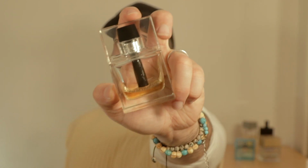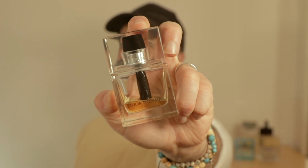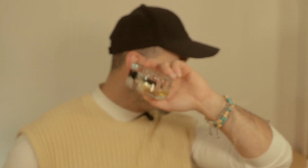This is Dior Homme, the reformulated, the first reformulation from 2011, this bottle from 2013, and I've probably got less than 10 mils left in this bottle. And that is fragrance number 5 of 21. We're getting there. All right, fragrance number 6 on this list is this one right here.